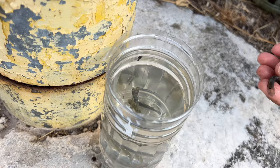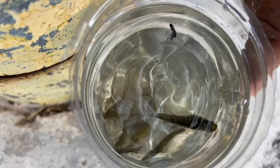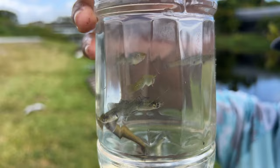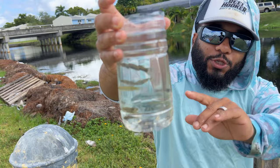He's good. Oh, he's a fat one. She's a fat one. Keep. Water heifer. Look at that. Let me hold this up. Guys, this is world's first. No one in history has ever done this, because what they usually do is buy their fish from the aquarium, but we're using a net and we're getting them for free. So this is the world's first plastic bottle aquarium.